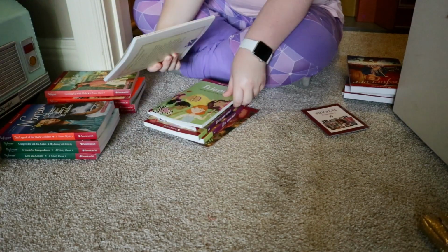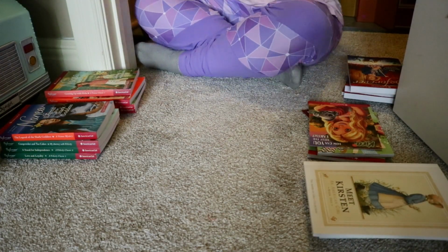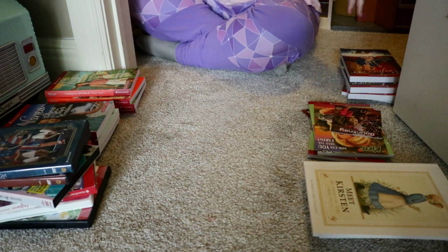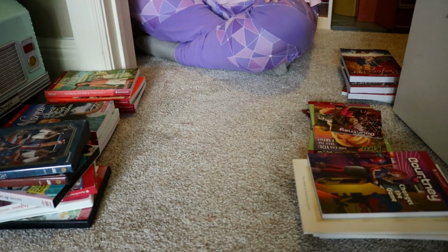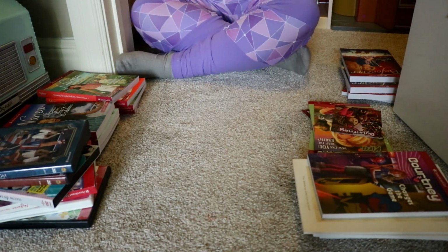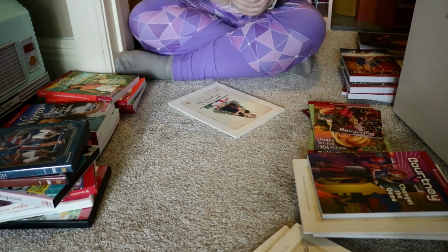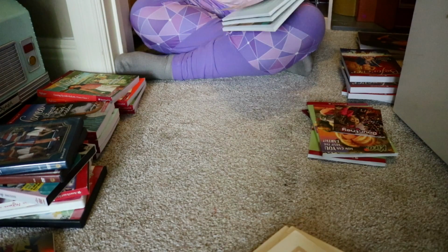Next up is organizing the books and putting them on the bookshelf. I actually got a new bookshelf. My books used to be on this dollhouse that was for my Barbies. I took that out and put this bookshelf in it, and I just shoved all my books on it. I didn't really even organize them.